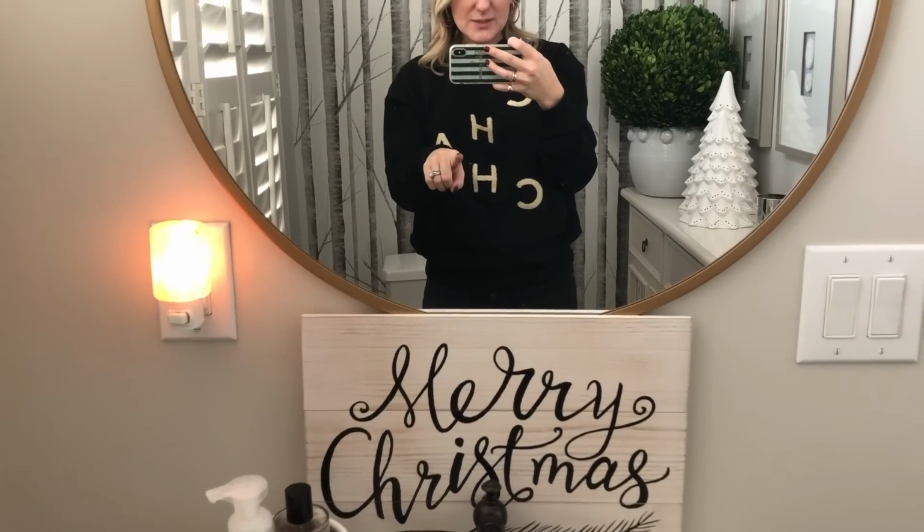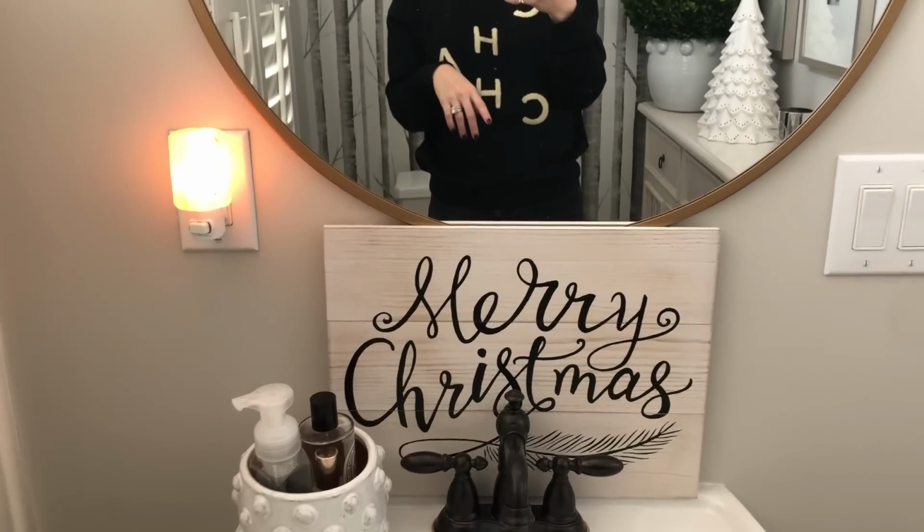I put a little Christmas sign right at the sink. I always think that's cute. I think last year I had a different one, but that one's really sweet. I love little Merry Christmas signs. Still really liking the wallpaper in here. Is this mirror really dirty? Probably. Okay. Real life holiday home tour, let me tell you. There's a spot.